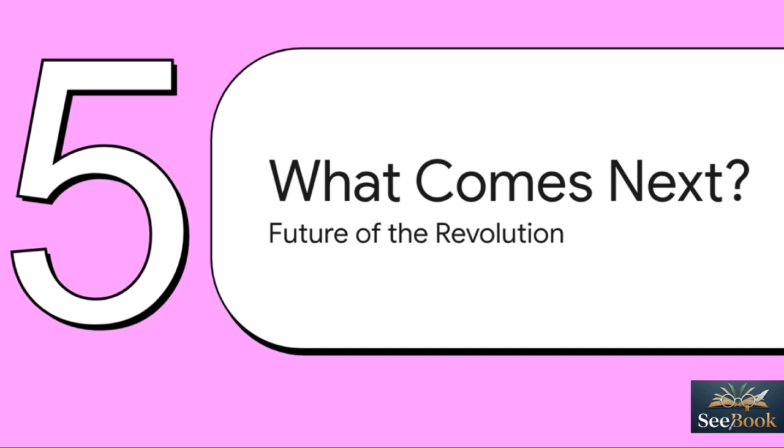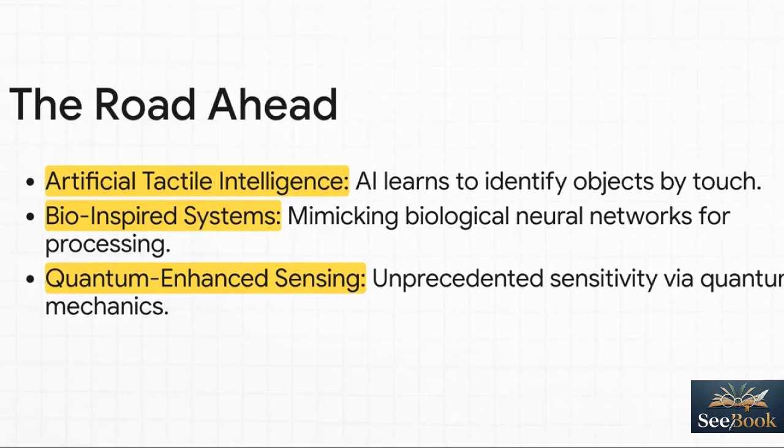So what does the future hold for robots that can actually feel? We're looking at some truly mind-bending advances on the horizon. I mean, imagine robots with artificial tactile intelligence that can identify an object in total darkness just by touching it. Or systems that mimic our own neural pathways for even faster, more intuitive responses. We're even seeing early research into quantum sensors that could detect forces at the molecular level.